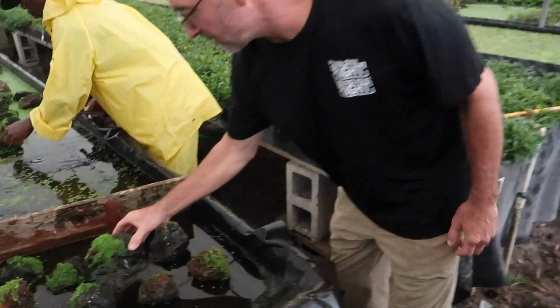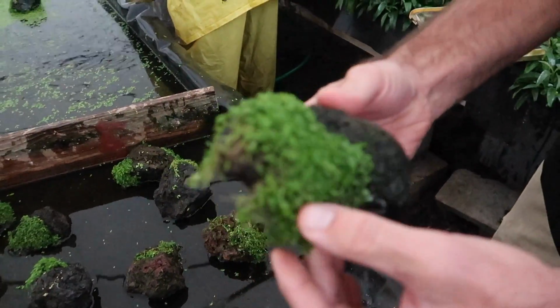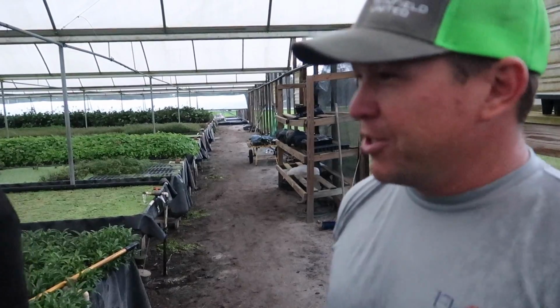Okay. Really popular in hydroponics. Yes. So like lava rock? It is. It's lava rock, so it's nice and lightweight, and then you get the plant attached to it. Yep. It's kind of instant Aquascape for the people that just want to give them a little start.